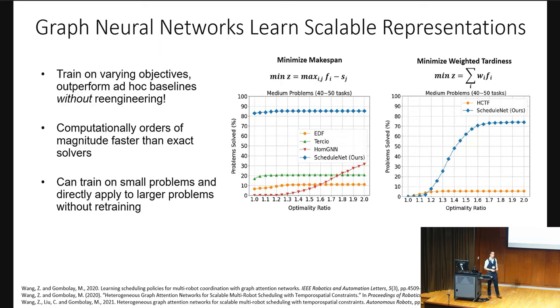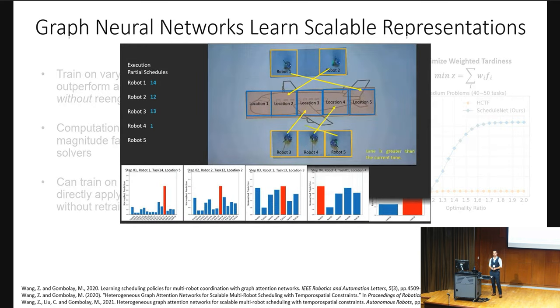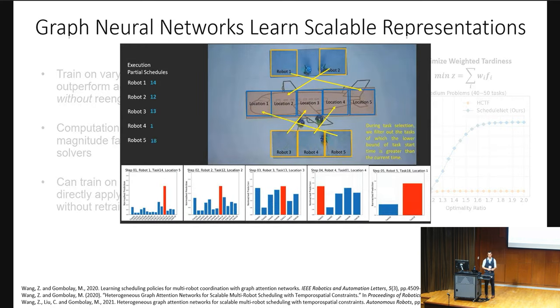What we find is that we can train our graph neural networks for different objective functions without a lot of tuning and be able to do what I want, democratize robot learning. So now I have a single learning system that can hopefully learn to whatever application-specific objective function you have. Of course, there are no free lunch theorems, and I don't mean to claim that we've solved scheduling, but I am very excited and passionate about this work and its power for learning helpful representations for coordination problems.